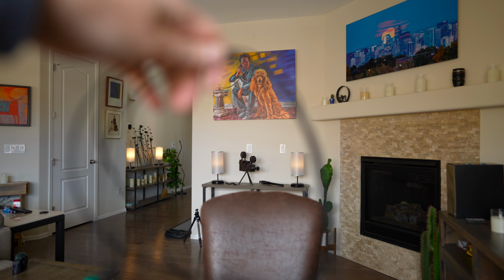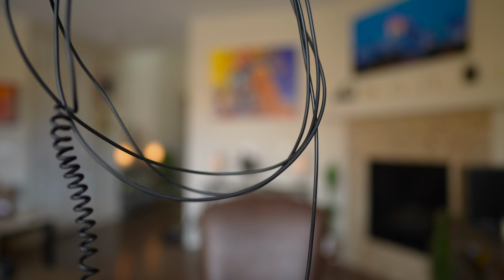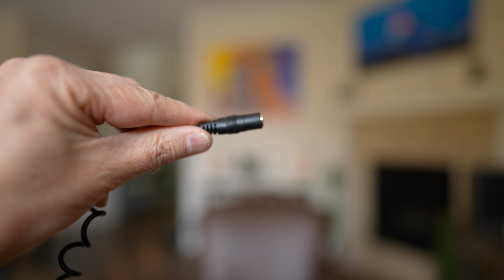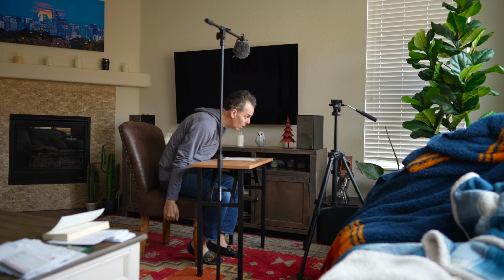Item 4 is a cheap, inexpensive microphone extension cable. This will allow you to get the microphone really far away from the camera while still remaining plugged into the camera. Lastly is this portable desk.